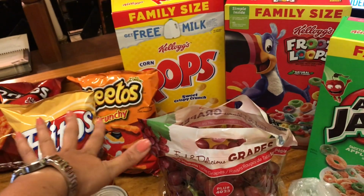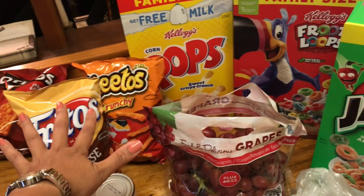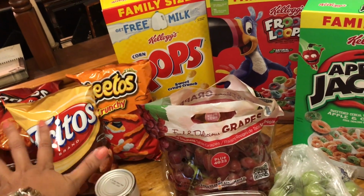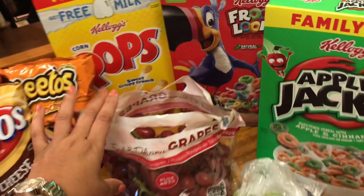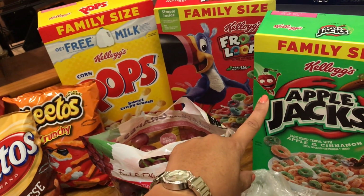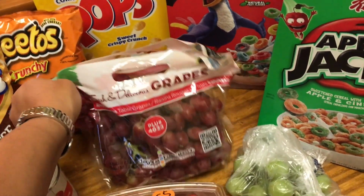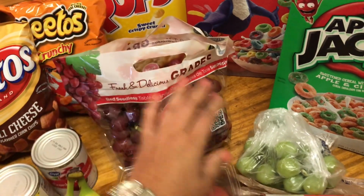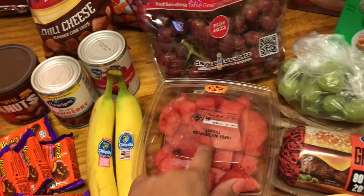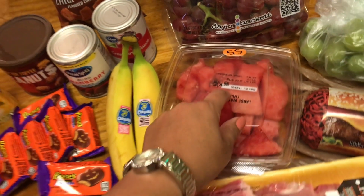So a lot of these things I got because Jalen will be home soon. So I had to get some snacks for her and for Isaiah too, of course. But I need plenty of stuff when they are home, especially together. These, like I said, were $1.99 each, and you had to clip a coupon, a digital download. The grapes were 97 cents a pound. I got this big old bag of them, and I got a small thing of green grapes. I got this watermelon, not on sale. It's $5.